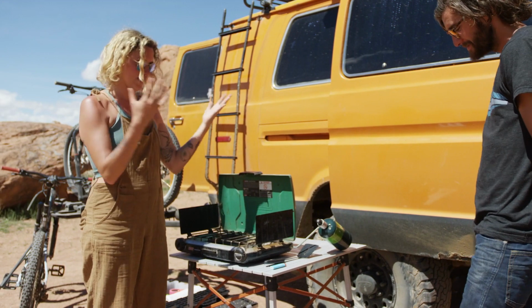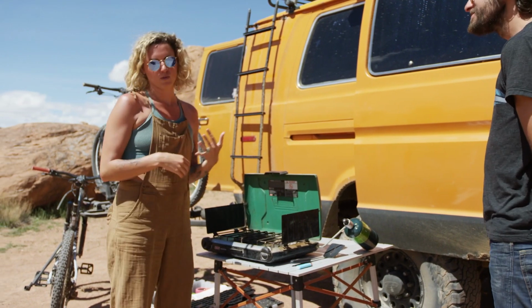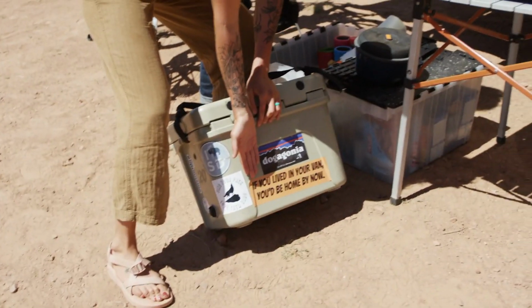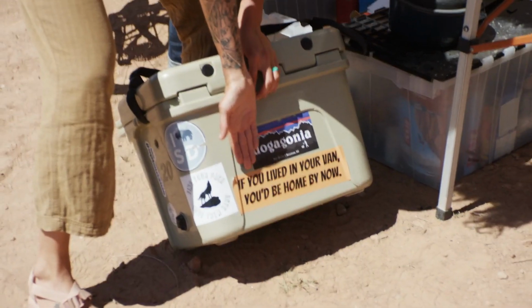Today we're gonna take all the vegetables that we have, some quinoa, some cheese, and make a really nice melty situation. Do you like this sticker? I made this. If you lived in your van, you'd be home by now.